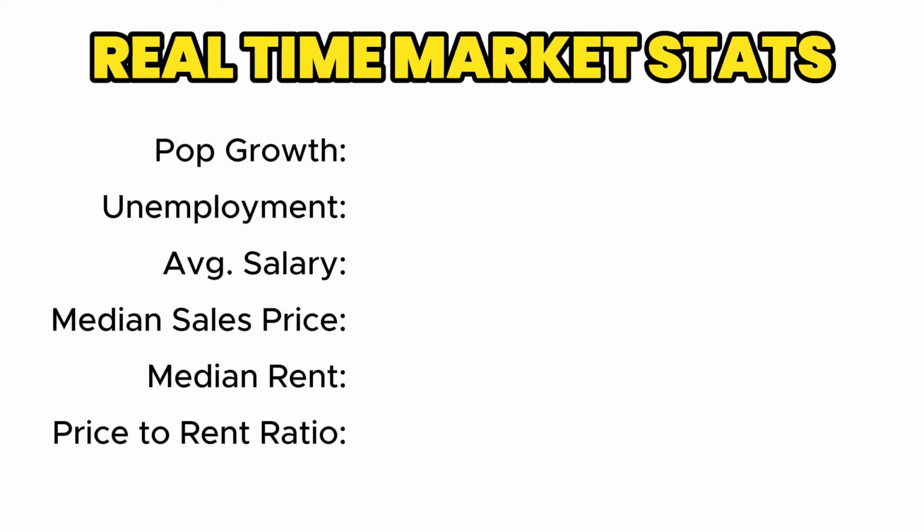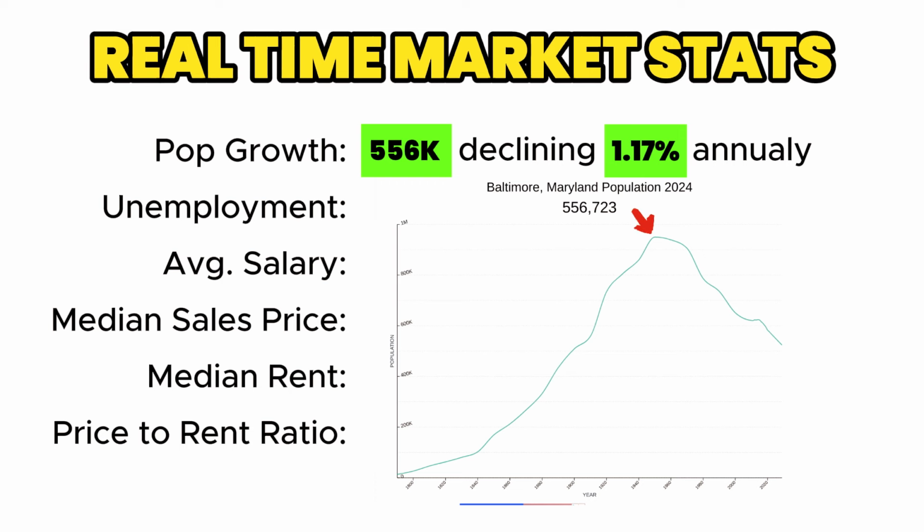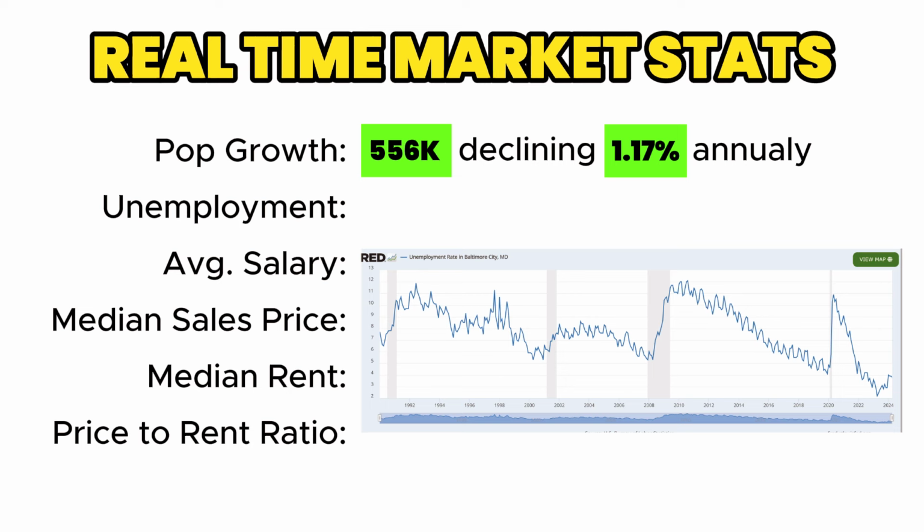Now, going into the actual real-time market stats, Baltimore has a population of 556,000 people, but it's declining 1.17%, which I do not love. And if you look at the graph, it was increasing population up until 1950, 1960, and then it's been on a steady decline since. So that always worries me when a location has a population decline. And another reason why I definitely wanted to relook at the market again to make sure that it's an investable market.